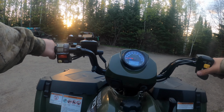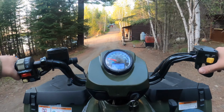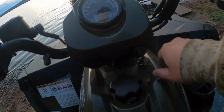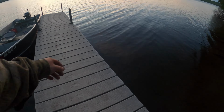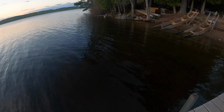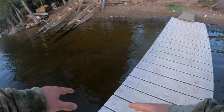Oh, something's weird with this wheeler. For you people that are usually up here, holy, look, there's a log floating over there. The water is so high. Usually the water is like right here.